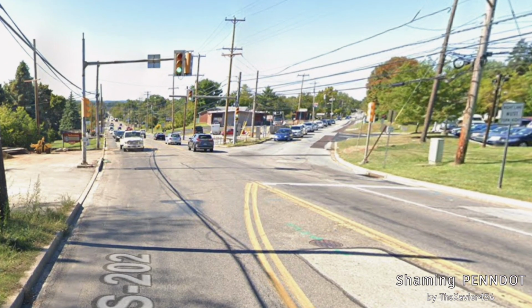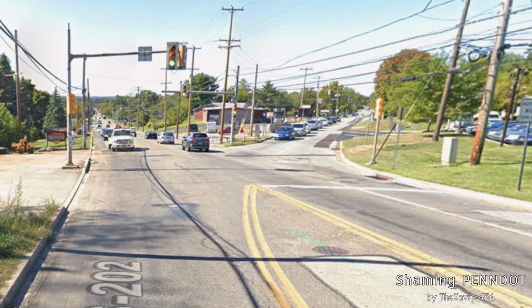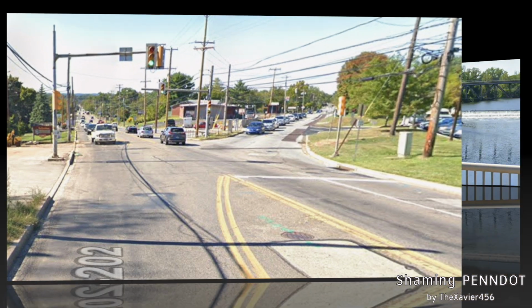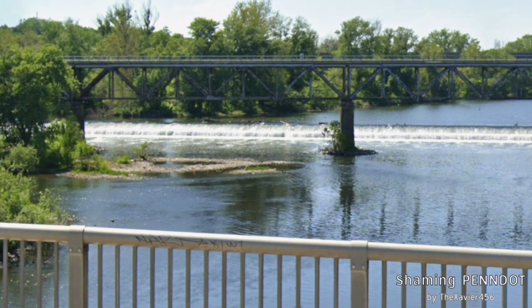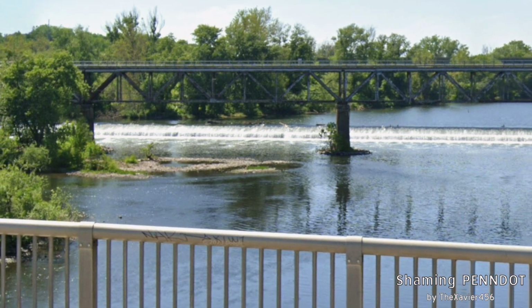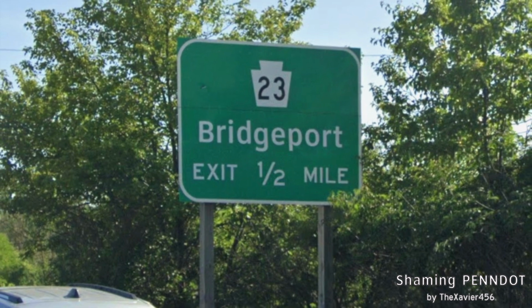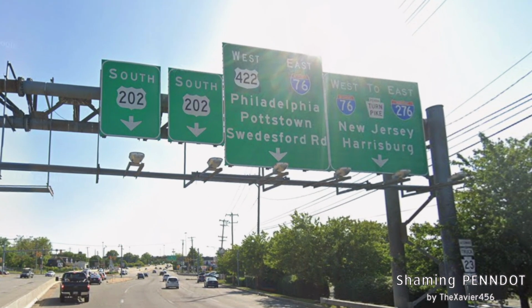There's no signage here at all, but branching to the right is the bypass to Bridgeport. As I've mentioned earlier, Google Maps still assigns this as US 202, so let's have a look. Here's what it looks like when we cross the Schuylkill River. As we can see, there's another bridge that carries the Norristown High Speed Line. The only way to get to Bridgeport from the bypass is to use PA 23, which is signed for Bridgeport here. Here we get a laundry list of signs on this gantry.